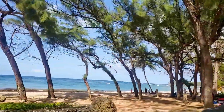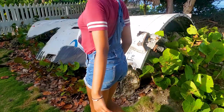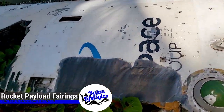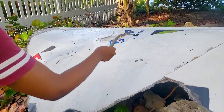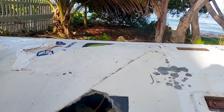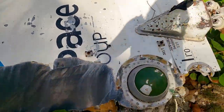Apparently, a spaceship or a piece thereof landed off of Barbados some time ago. What? Here? Oh, fun fact. Still got a worse space on it.